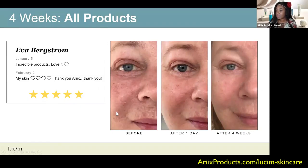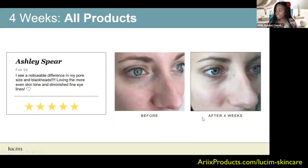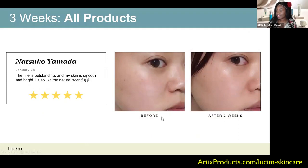That's after 4 weeks. This is Ashley. So the redness and the improvement of her skin over time after 4 weeks. This is Sheila in the US also. You can see the improvement in dark circles and hyperpigmentation. And this is Natsuko in Japan. Just in 3 weeks, the improvement of her skin texture and her skin tone, just the clarity, the brighter skin.